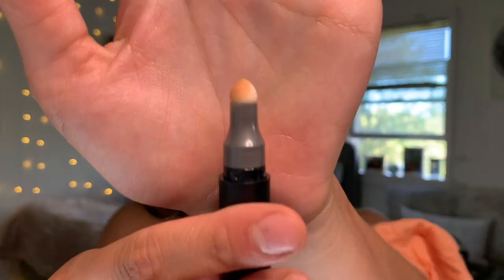So this concealer says, finally you can have extra smooth, easy glide application with full flexible coverage and lightweight feel. The ultra creamy, long-lasting formula takes coverage and correction to a new level. So as you can see, it's a crayon type of stick, and then on the opposite end it has a little smudge to kind of buff it out with.